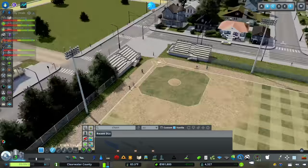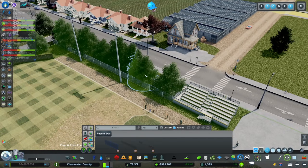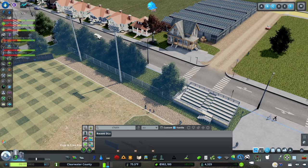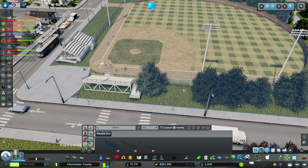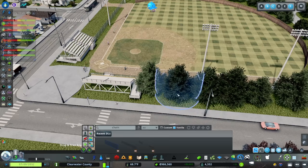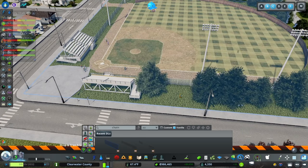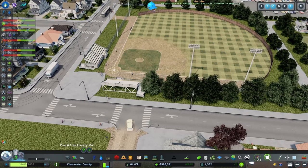So we could get wild about it, but I really just want to keep people who are in the ball field in the ball field. Whoa, interesting. Managed to make that tree disappear. That was not what I was trying to do. Put it back over and over, and it's just not liking it. Okay, I had anarchy off and that was the issue.